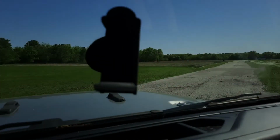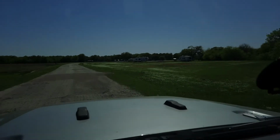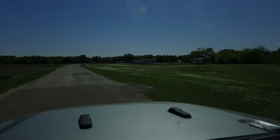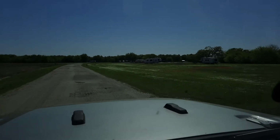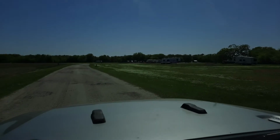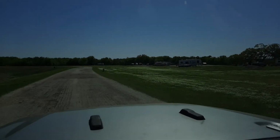So as we leave the main activity center and hang a right, we go down to this section. It's a relatively small section. I believe it is the I section. And I also think the boat ramp and dock is down in this area.